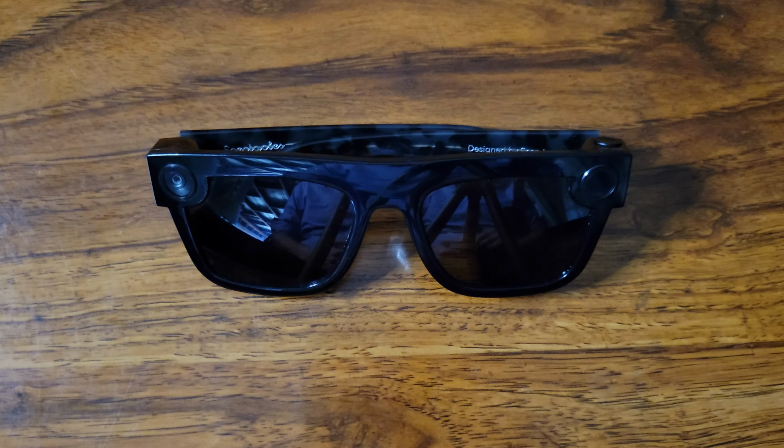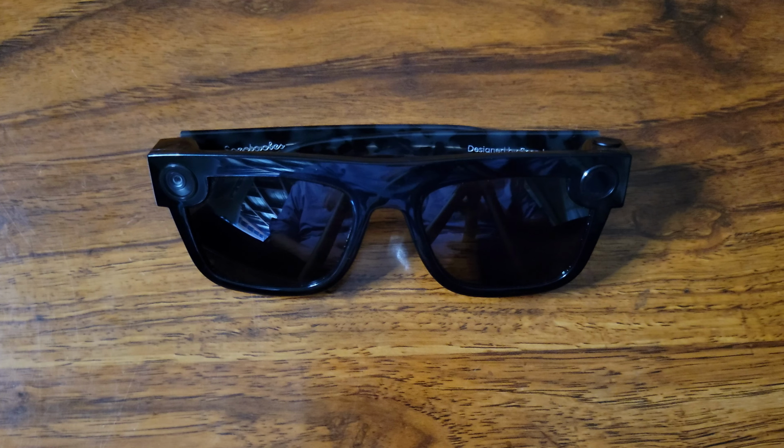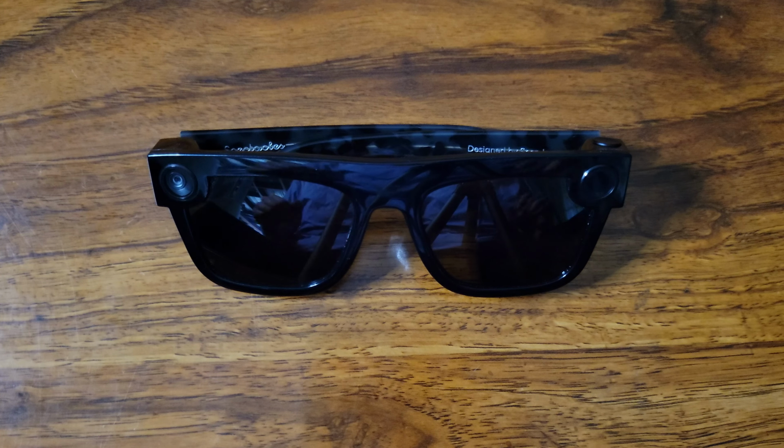This is the second generation of Snapchat Spectacles that came out in 2018. These Snapchat Spectacles are currently selling for $200, which is $100 less than the new Ray-Ban Stories. So let's start talking about them.